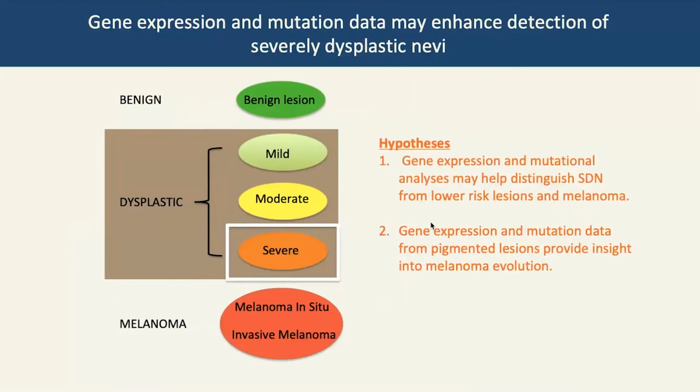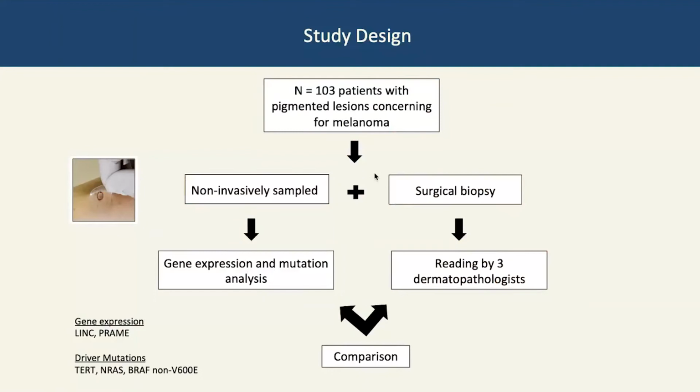Because histologic features are thought to be genetically driven, we hypothesize that gene expression and mutations may help distinguish severely dysplastic nevi from lower risk lesions and melanoma, and that these data may provide insight into melanoma evolution. In this study, 103 patients with concerning pigmented lesions had their lesions non-invasively sampled and subsequently surgically biopsied. Gene expression and mutation analyses were performed on the non-invasive samples, whereas biopsies were read by 3 dermatopathologists. The data were subsequently compared.